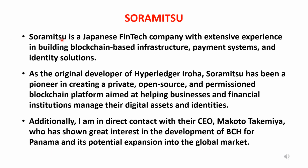Soromitsu is a Japanese fintech company with extensive experience in building blockchain-based infrastructure, payment systems, and identity solutions. As the original developer of Hyperledger Iroha, Soromitsu has been a pioneer in creating a private, open-source, and permissioned blockchain platform aimed at helping businesses and financial institutions manage their digital assets and identities.